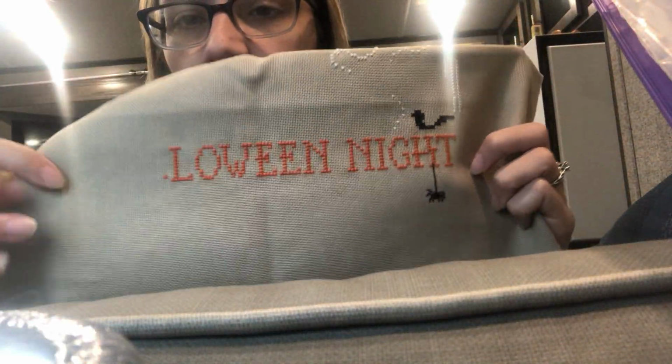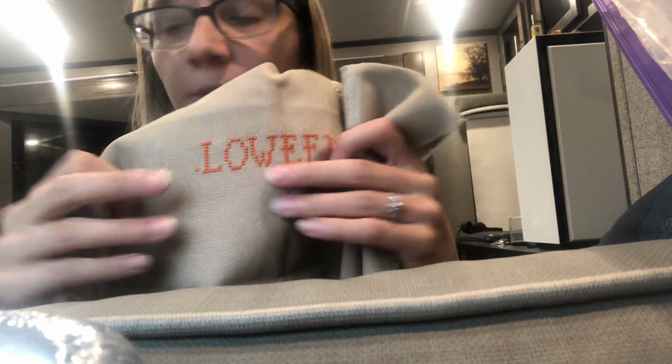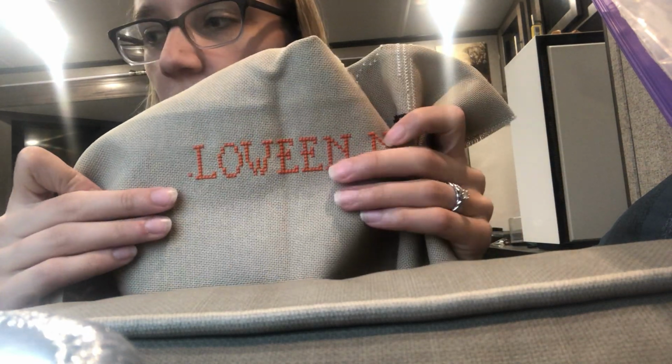I am trying to color complete, so what I'm going to have to do, because I can't work all the way, the way the black works out. Now I can work all the rest of the black.